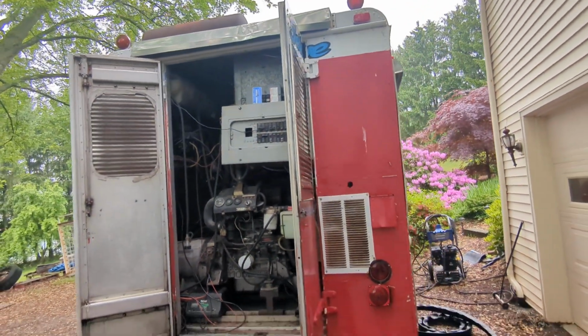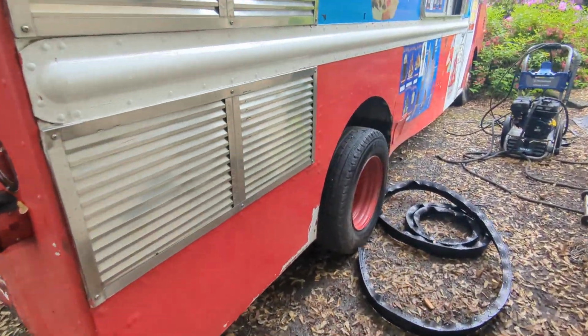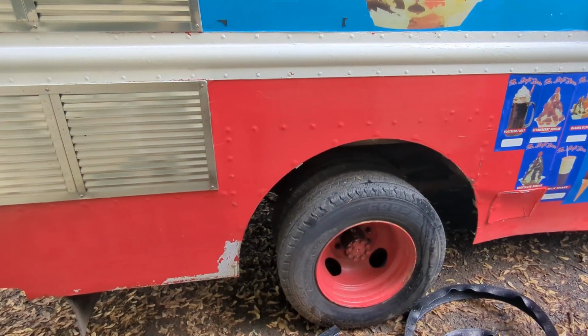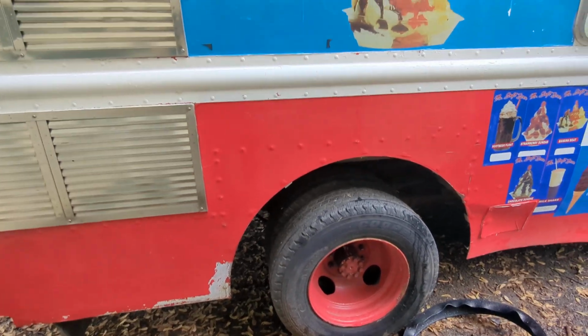Yeah, some dents and stuff here. I had body damage on the side here a little bit. I'm getting ready to put some new molding around the wheel here. Let's see. Yes, I had no emergency brake. I had to fix that. Put new brakes on it all the way around.